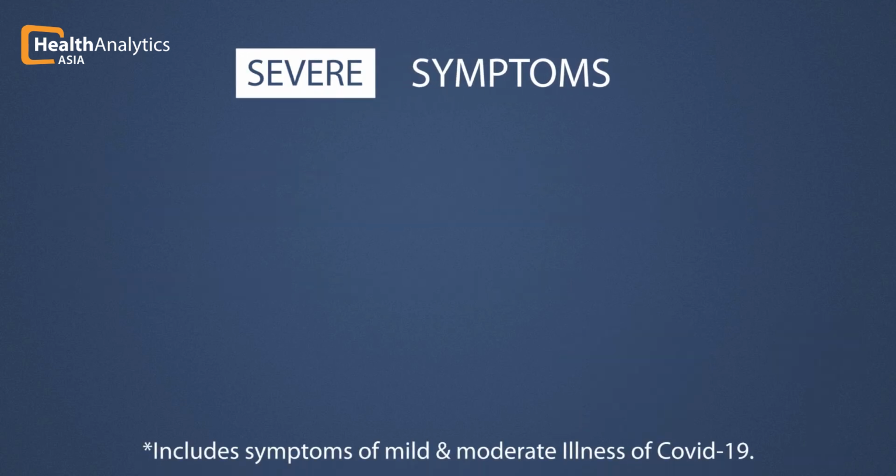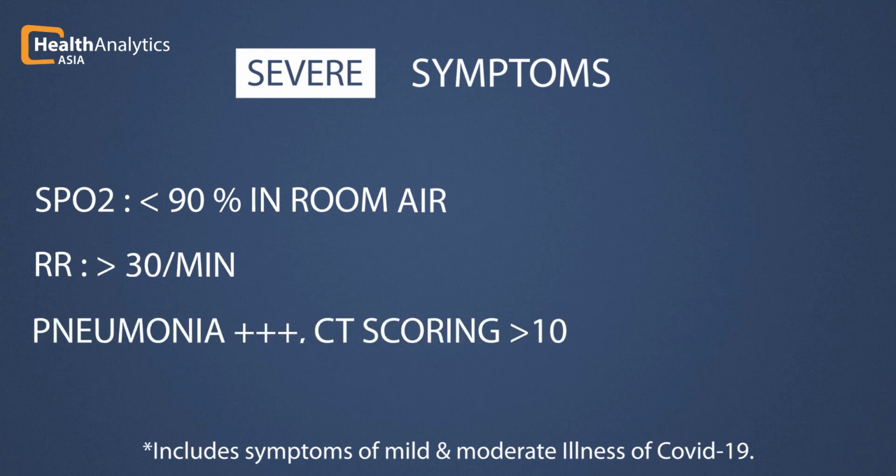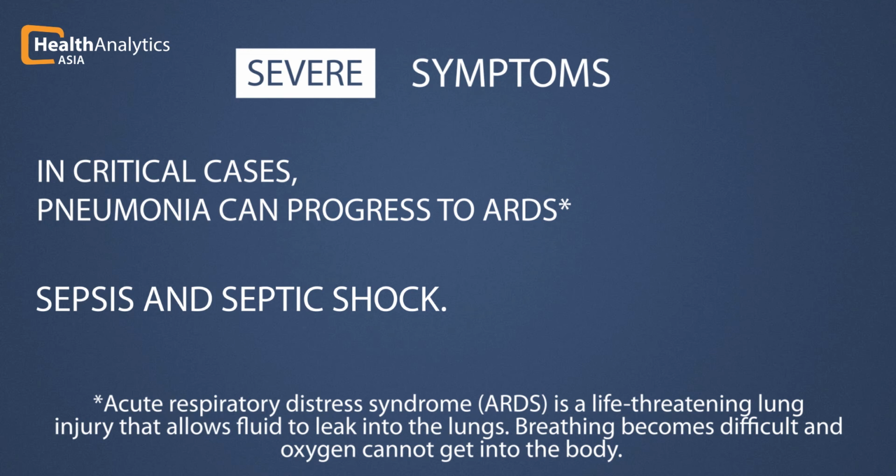Symptoms for severe COVID illness include oxygen concentration less than 90% in room air, respiratory rate greater than 30 per minute. Severe to critical cases of pneumonia found in the person with CT scoring greater than 10. In critical cases, pneumonia can progress to ARDS. Another set of symptoms are sepsis and septic shock.